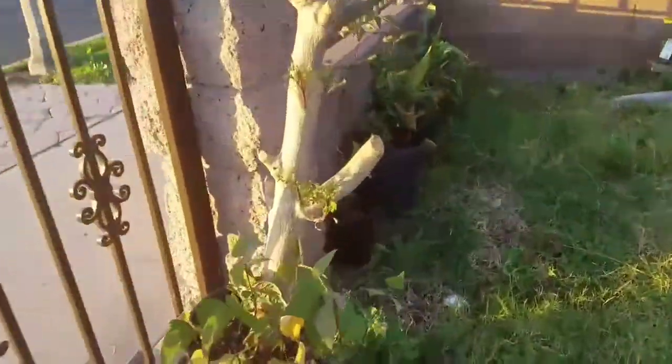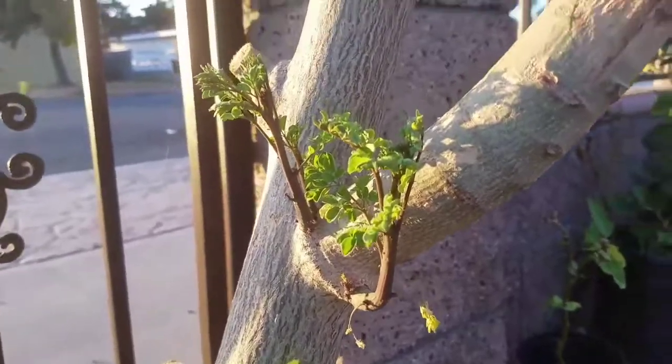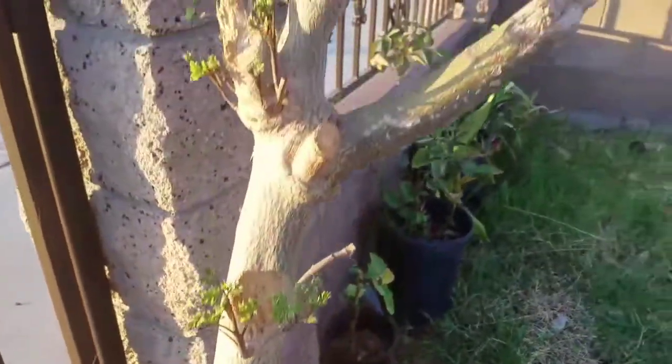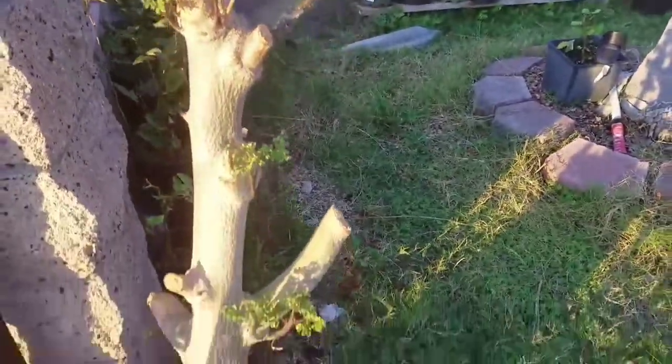Over here, the moringa that I got seems to be doing well. It's rooted. You see lots of new growth, and I will leave it be. I won't do anything to it.